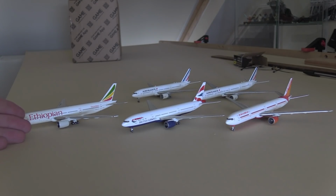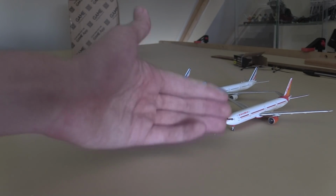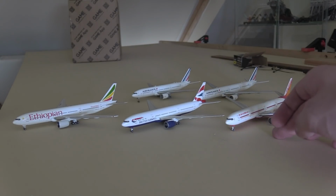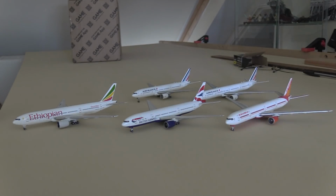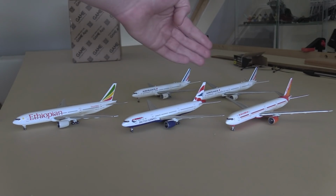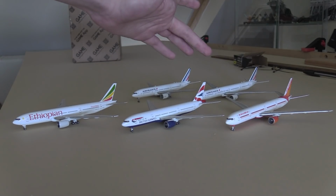So of course we've got the 777-200LR, the 777-200ER, and then we've got the 777-300ER. I don't have just the 777-300 from Gemini Jets. I do have the Korean 777-300 from Phoenix, but I won't add this in because obviously it's Phoenix and not Gemini Jets. Then in the back there we have also the 777-200ER and the 777-300ER. These are both from Gemini Jets, but these are the new molds.